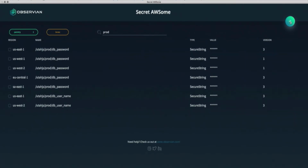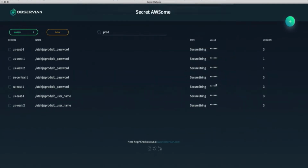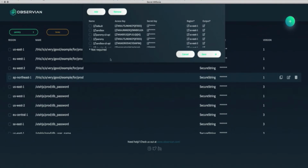Now, if you want to create a new one, you just go click on the plus button and create your super awesome new secret that you need to create. And you can choose whatever regions that you want to put it into. And look at that. So there are 3 types. You can have a regular string if you don't need to actually hide it, but you still want to store it here. A secure string or a list of strings. And I put it in there. Don't look at that. This is my secret password, guys. And there we go. Now I have my brand new secret. It's in prod, and it's ready to be referenced in my JavaScript code.